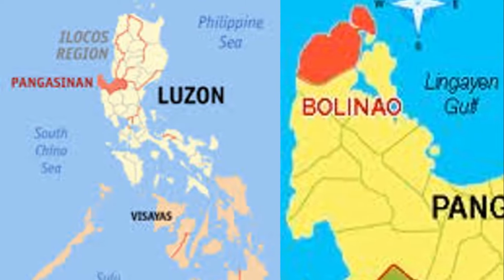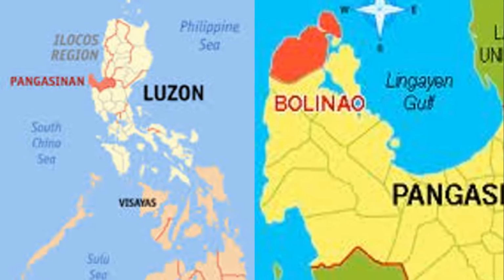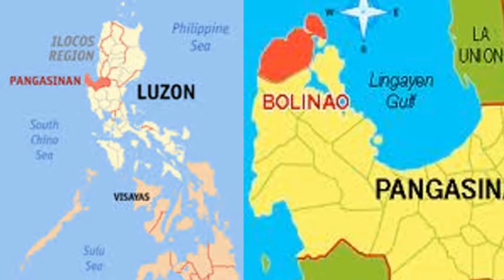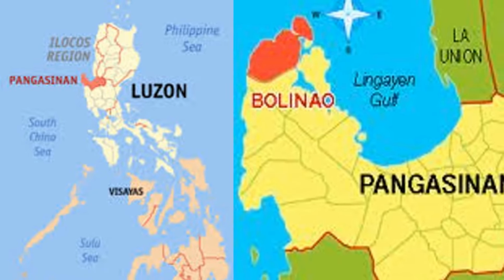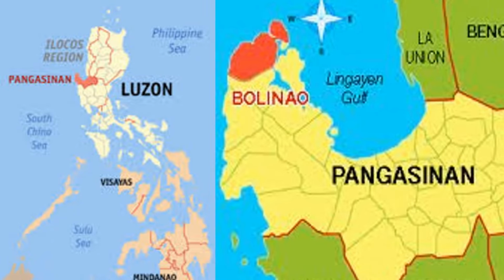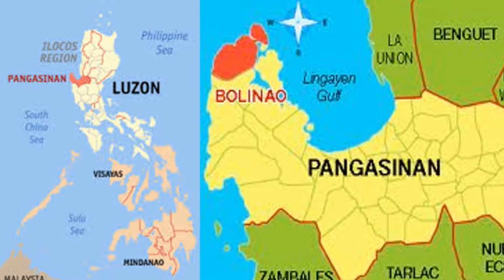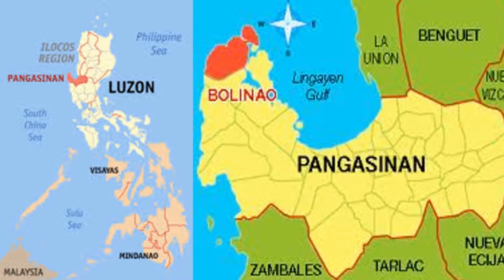Pangasinan is a province in the Philippines located in the Ilocos Region in Luzon. Its capital is Lingayen. Pangasinan is on the western area of the island of Luzon along the Lingayen Gulf and West Philippine Sea.